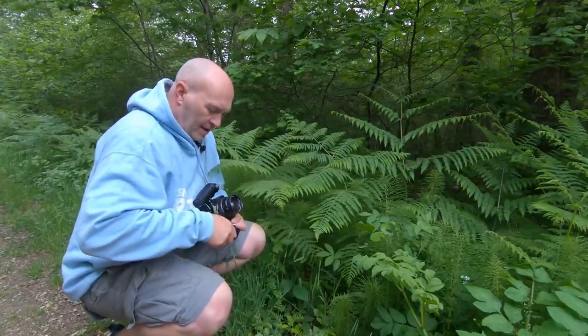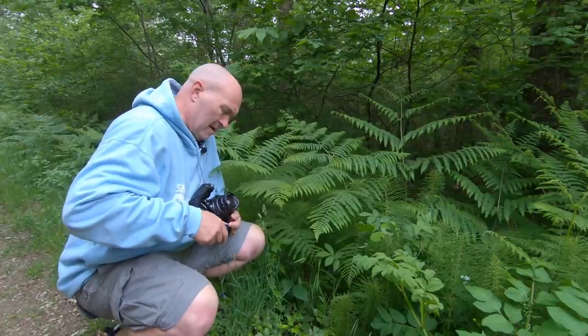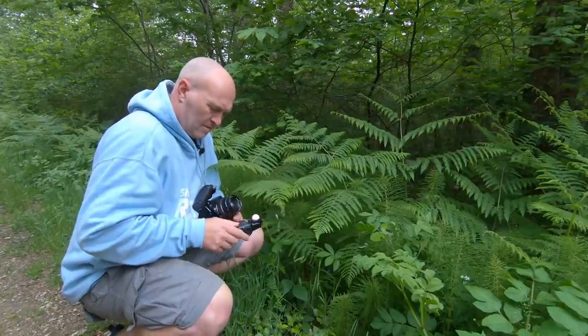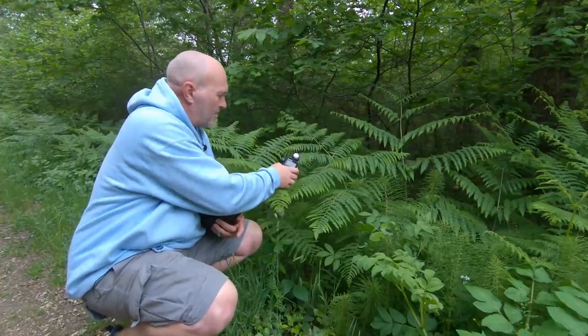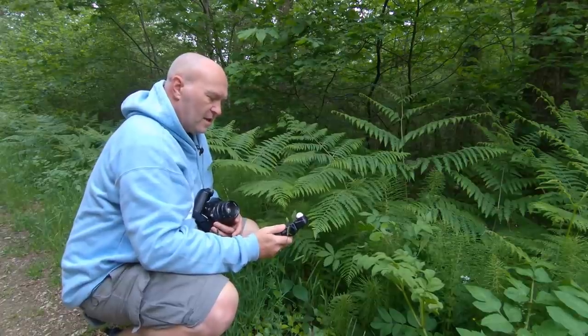So I'm going to do a quick incident reading. And while I'm doing that, I've got to mind that poo that's sitting about a foot away from me. Dog poo. So simple incident reading. Back up here because my camera's going to come down here. 1/25th of a second, F11.